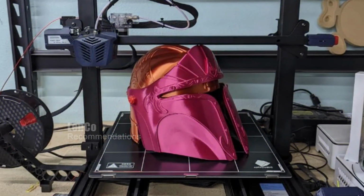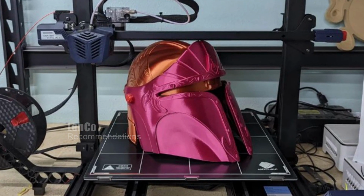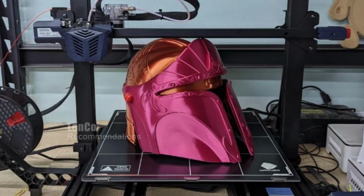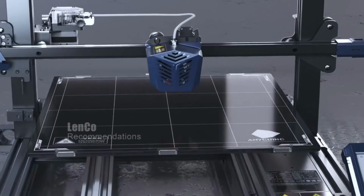Overall, the Anycubic Cobra Max is an impressive printer that offers a lot of convenience and quality for large-scale printing. It is ideal for cosplayers, prop makers, and small businesses who want to maximize their production output.